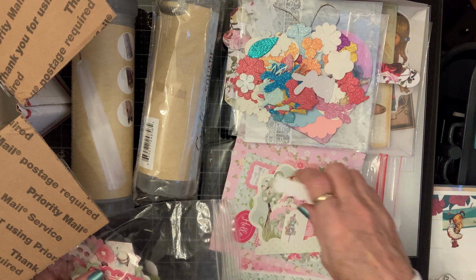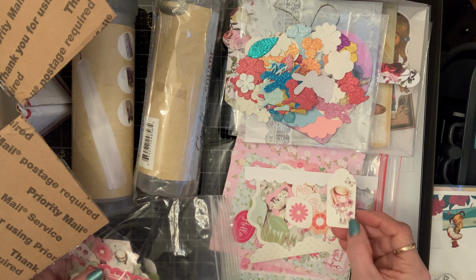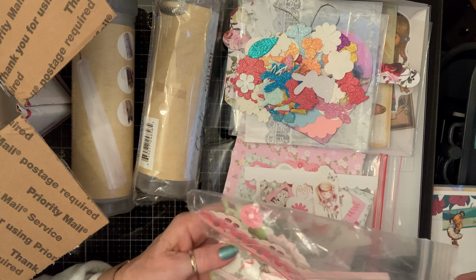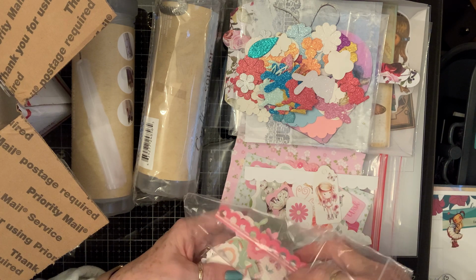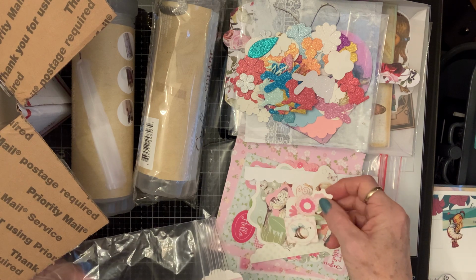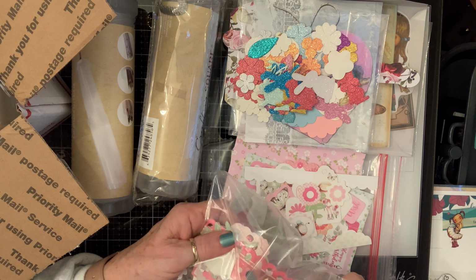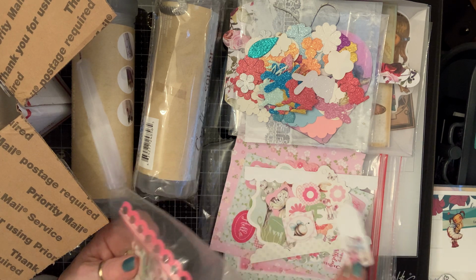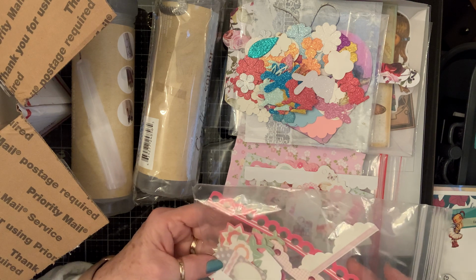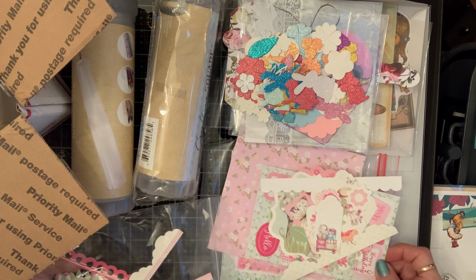Look at all those pretty pieces. Look at that tag. Wow. What a beautiful collection. There's a bee in there. There's some border pieces. Oh, wow. This is going to be fun to create with. Wait, I got to see what this is. Oh, look. It's the luggage going on a trip. How beautiful. And then she's put the paper in here, too.